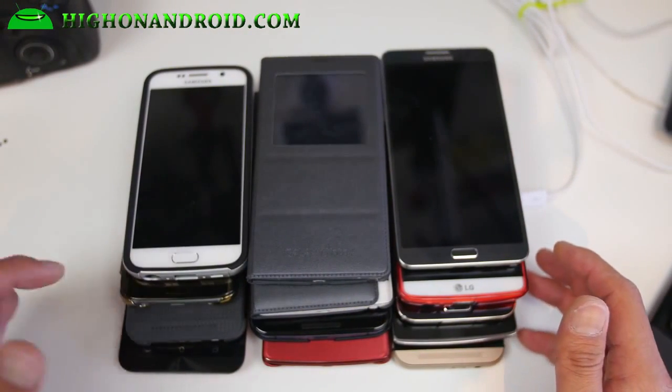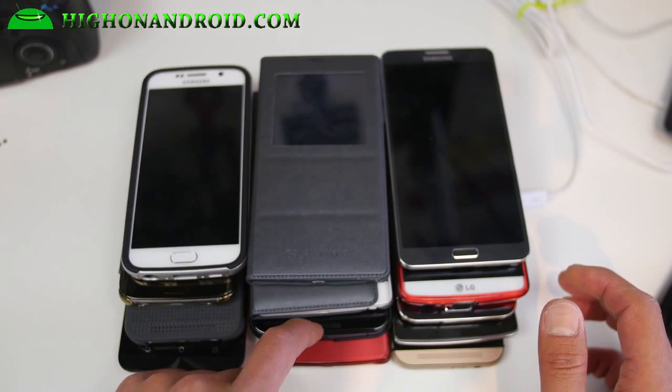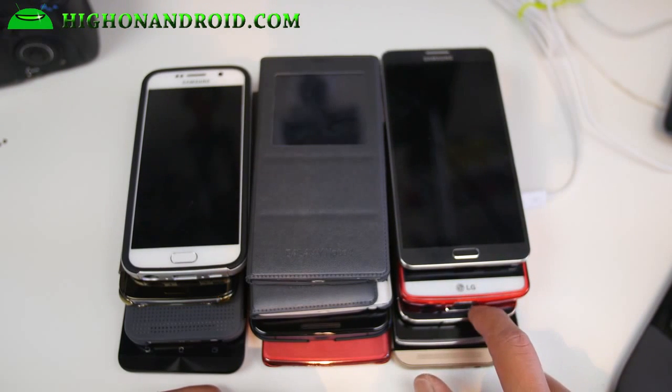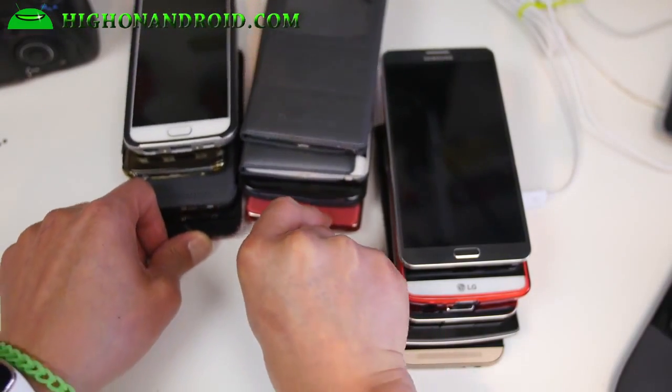Anyway, this is a Galaxy S6, S6 Edge, HTC One M9, Asus Zenfone 2, Note 4, Note Edge, Nexus 6, LG G Flex 2, LG G3, Galaxy S5, OnePlus One, HTC One M8. I may not have included some phones like Sony because I never really bought them. These are just the phones I own, and I've used them all as daily drivers, so I have pretty good knowledge of each. I'm going to start with the oldest one.